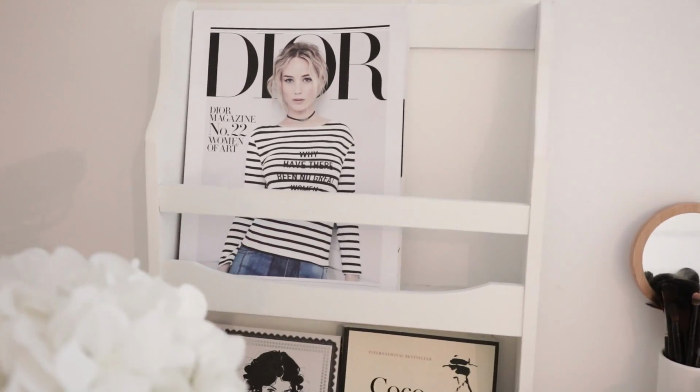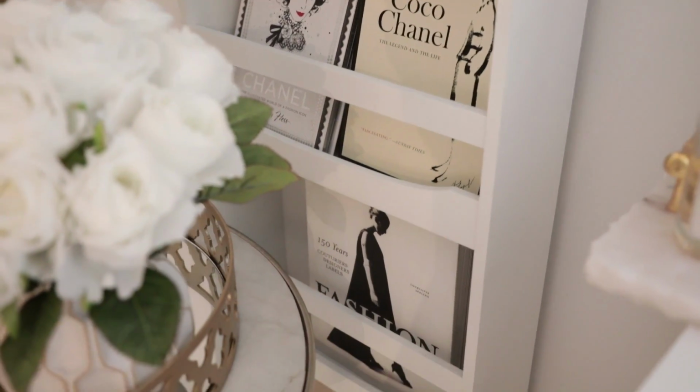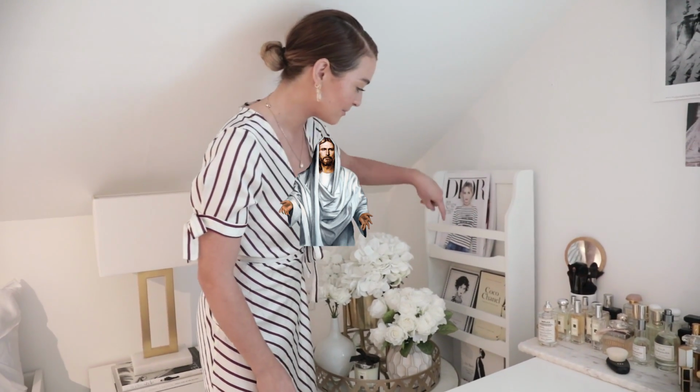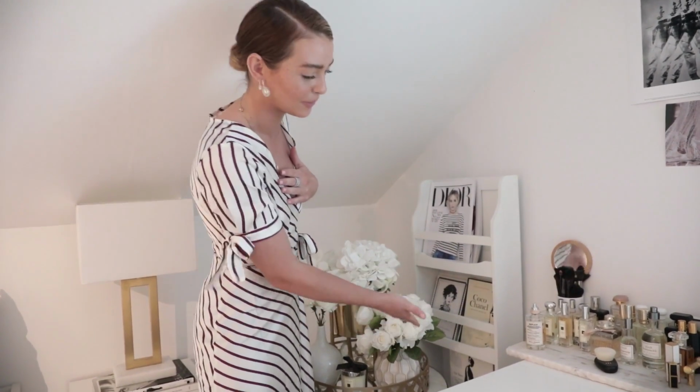And right here, you've probably seen this in many of my videos before. It is a little magazine rack that I got from HomeGoods. I just have more fashion books. I have my Dior books up here. Actually, I had more. You took some, didn't you? Sorry. I have 2 Coco Chanel books, a fashion, 150 years of fashion, and then another fashion book down there.